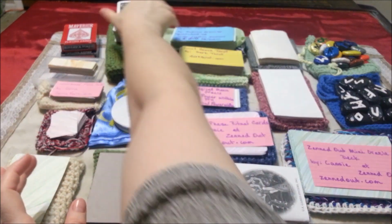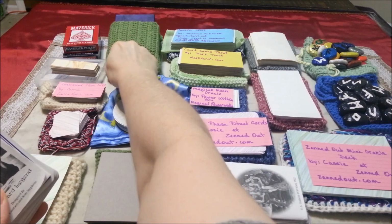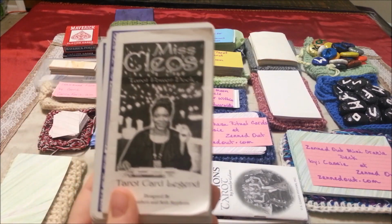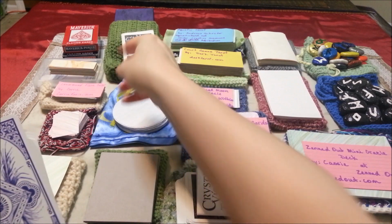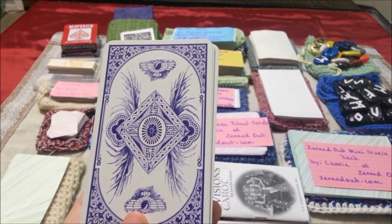And this right here, that is the original box, but I painted it. It's purple and black. These are the Miss Cleo Tarot Power Deck. My friend Paula gave me these. I was just telling her I wanted to get back into it, and she knew I didn't have a store-bought deck, so she sent me these.